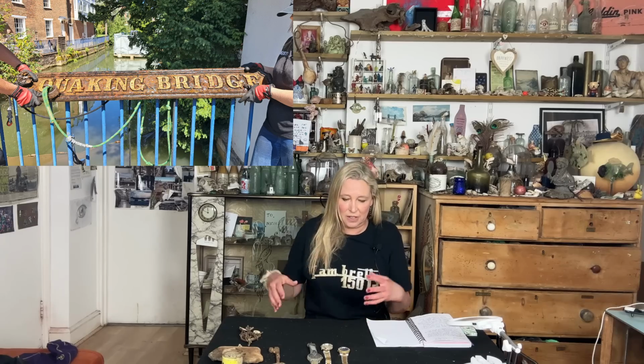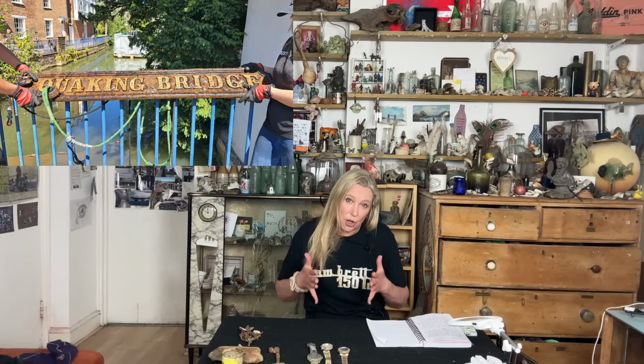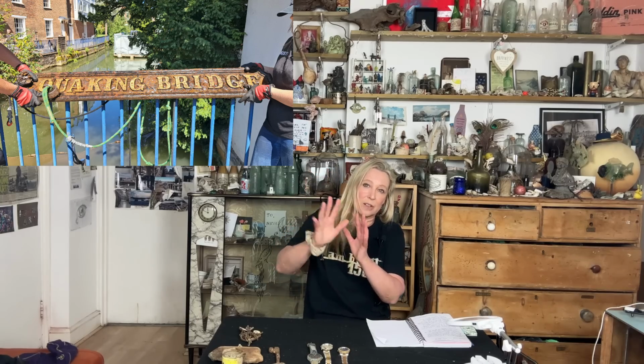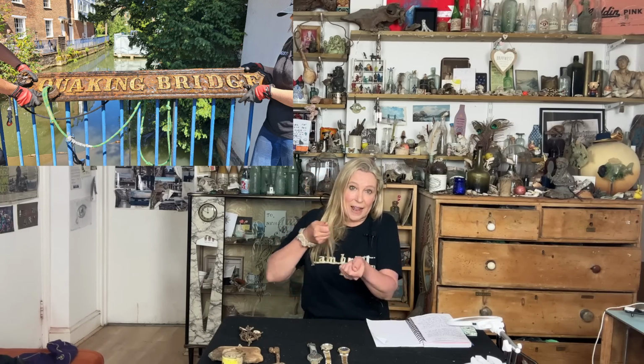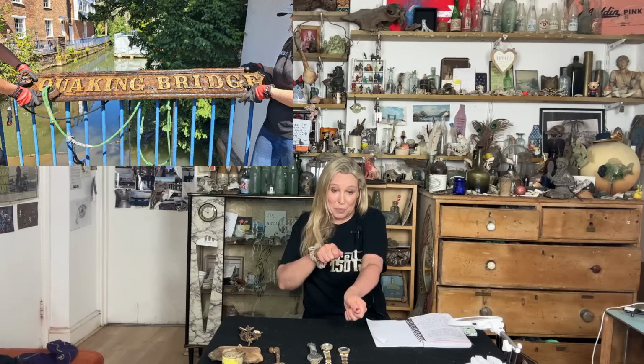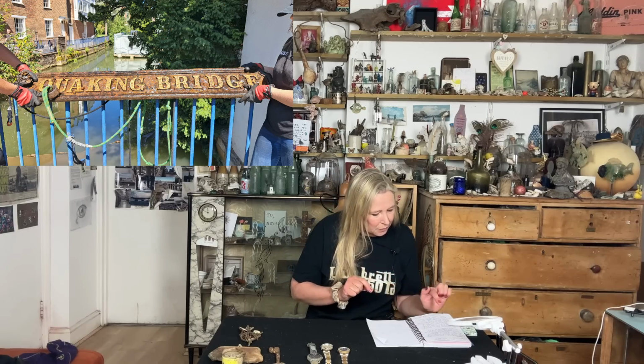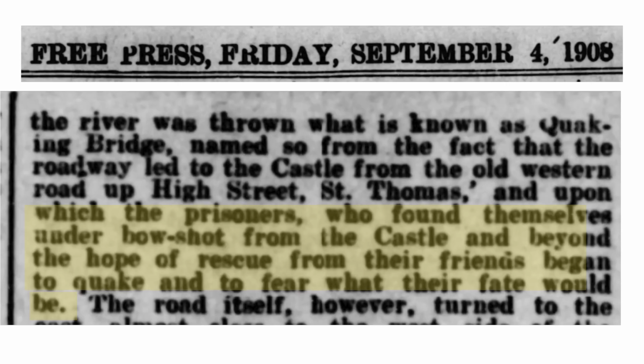But on the way to the prison, new prisoners would have gone over this bridge. And apparently, as they're going over the bridge, they would have seen the castle and the bow and arrow men standing up there, who could possibly shoot them with the bow and arrow. And they would start to really worry about their fate. The article says they would be under bowshot from the castle and beyond the hope of rescue from their friends, and so they began to quake and fear what their fate would be. And so that is possibly why it was called Quaking Bridge.